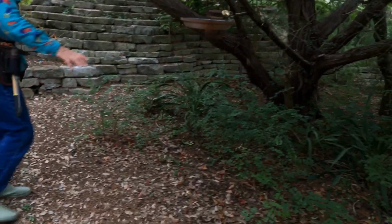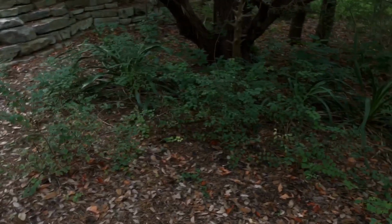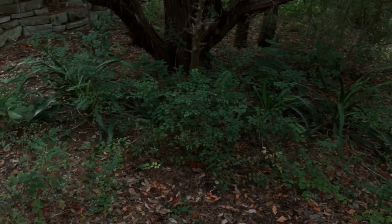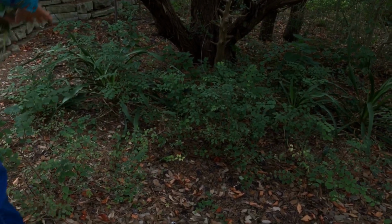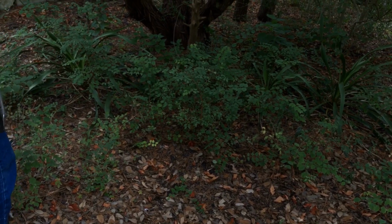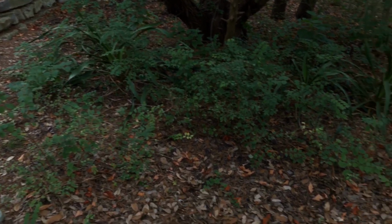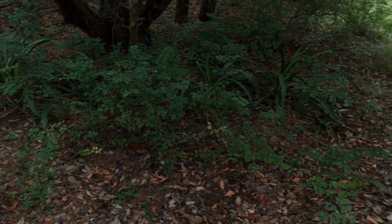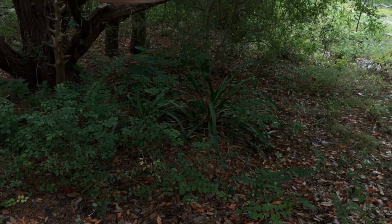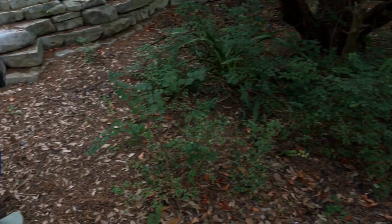These don't look that pretty this time of year. This isn't the best time of year, right? It's summer. These are coralberry, a native plant. And the beauty of it, it's like a ground cover. It'll just fill in and be thick, and it has reddish berries in the fall. So it spreads by runners, and it's somewhat easy to corral.